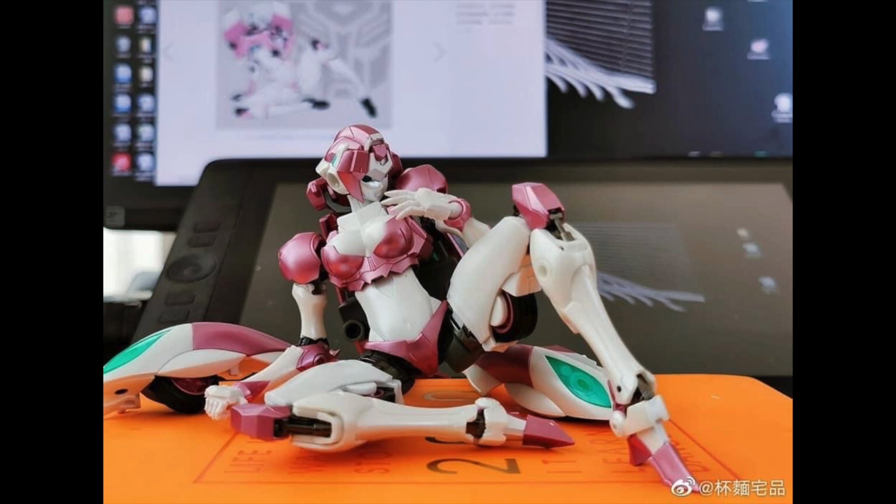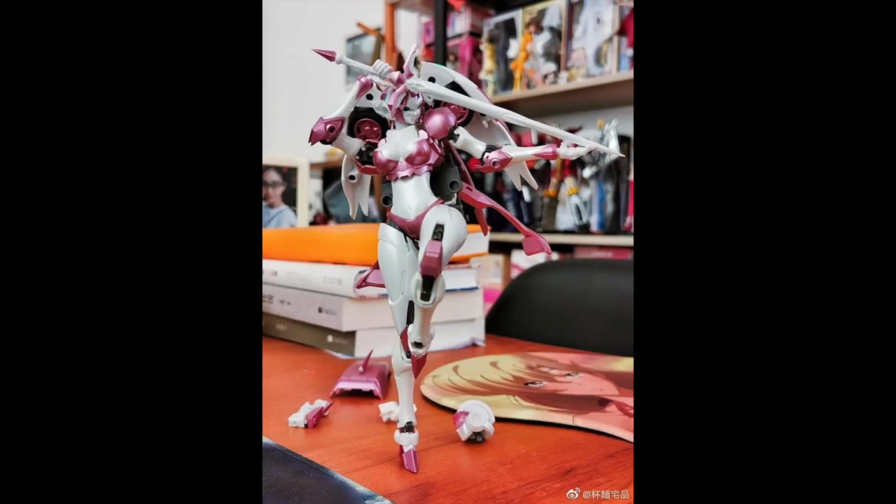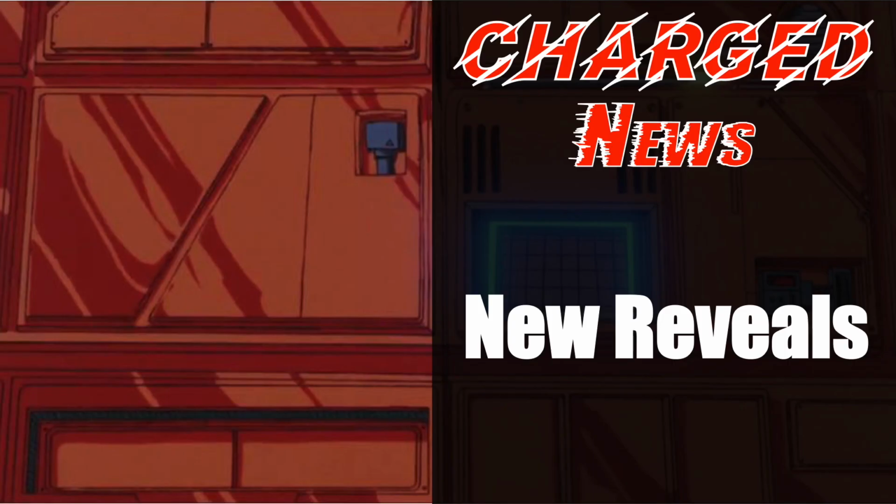Nice! More updated pics, and you can see that the vehicular fender can be dismounted and she can balance on one leg. Pretty impressive in this ninja-like pose. And here's another image.